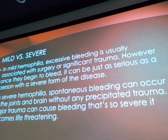So there's mild versus severe. In mild hemophilia, excessive bleeding is usually associated with surgery or significant trauma. However, once they begin to bleed, it can be just as serious as a person with a severe form of the disease. And in severe hemophilia, spontaneous bleeding can occur in the joints and brain without any precipitated trauma. Major trauma can cause bleeding that's so severe it becomes life-threatening. Next slide.